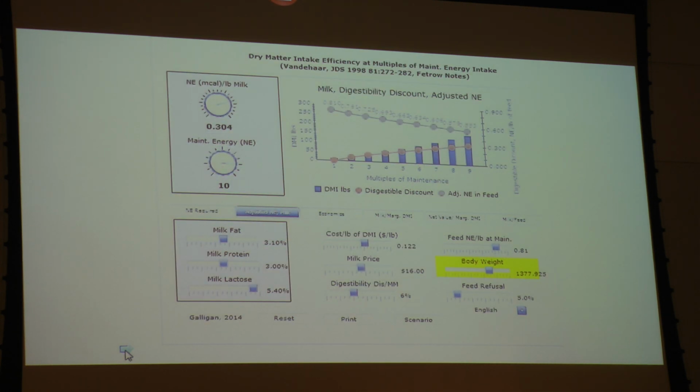Now, an issue that comes up quite a bit is, okay, Dave, you've told us to feed that cow more and more feed. We want that cow to eat as much feed as possible. What happens when a cow eats more feed? What's going to happen? We're going to have a higher passage rate through that animal, right? And so that feed doesn't stay in the digestive tract as long as it does at a lower intake, okay?